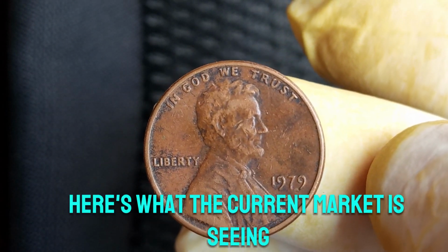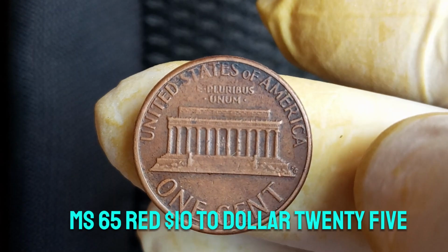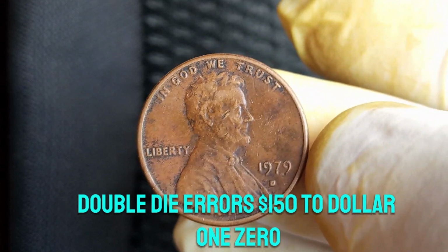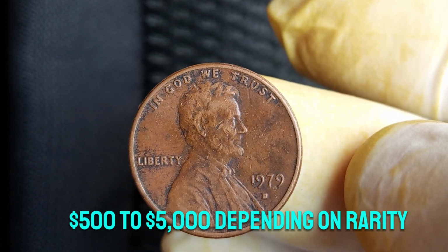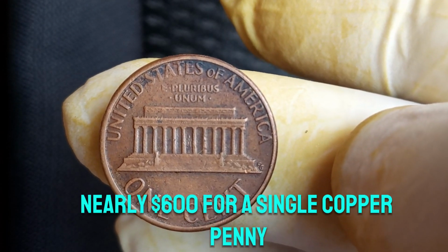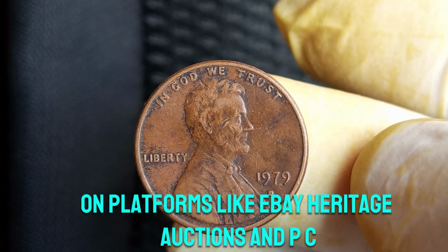Let's talk money. Here's what the current market is seeing for 1979 D Lincoln cents. Circulated: 1 cent. Brilliant uncirculated MS60 to MS63: $1 to $5. MS65 red: $10 to $25. MS67 red: $200 to $500 plus. Double die errors: $150 to $1,000 plus. Wrong planchet or major error: $500 to $5,000 depending on rarity. Certified premium condition, some coins listed for over $585.34 in collector auctions. Yes, nearly $600 for a single copper penny. These aren't just numbers, these are real-world sales happening online on platforms like eBay, Heritage Auctions, and PCGS Marketplace.